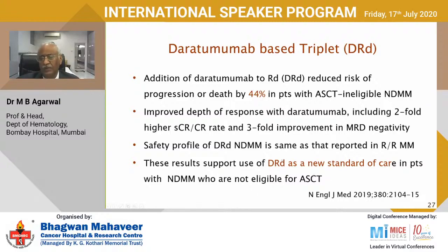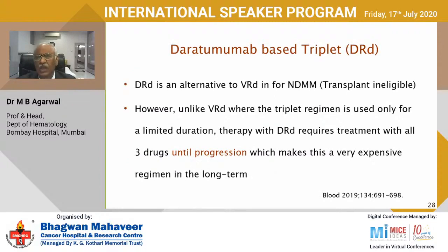So if you have a patient who can manage Dara, then the treatment will not be VRD, but it will be DRD. DRD therefore becomes an alternative to VRD. However, one must remember that unlike VRD, where the triplet was used for a limited duration, 8 to 12 cycles, DRD requires treatment with all 3 drugs until progression. And that makes it very expensive in the Indian setup.